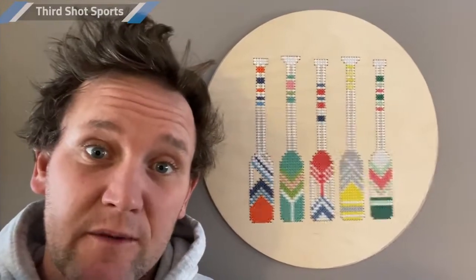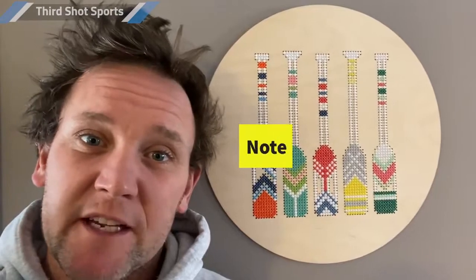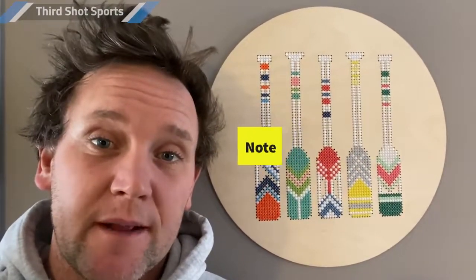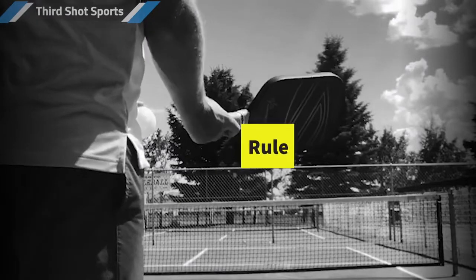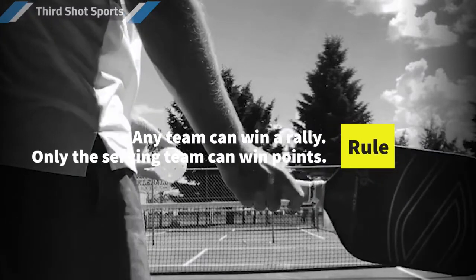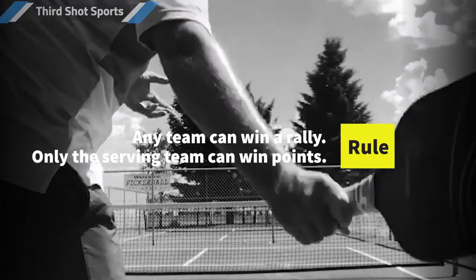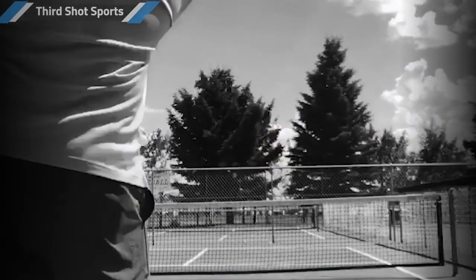Alright, so now you understand what a rally is and how you win one. But here's where things get a little funny. Just because you win a rally doesn't mean you win a point. Here, let me show you what I mean. With regular pickleball scoring, teams can only earn a point if they win the rally when they were the serving team. Here, I'll walk you through it.